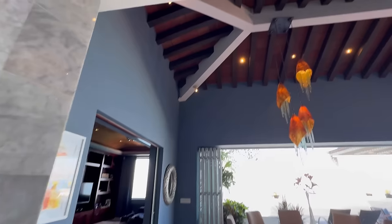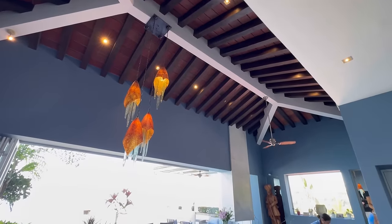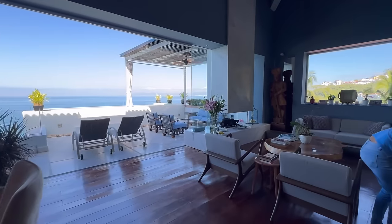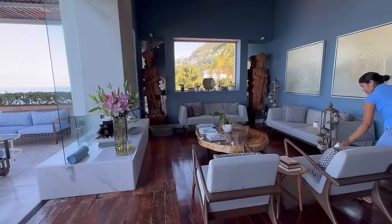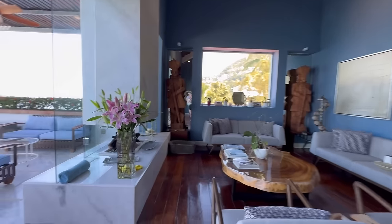I like how when you look all the way up, you have the tile roof with the wooden beams. Literally no expense was spared in this entire home. The finishes here, the mix of materials here, how grand the spaces are. I think I could make this probably like a 3 hour long video if I just sat and talked about all of the details that this house has. I mean, it's absolutely stunning.